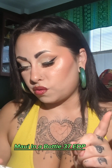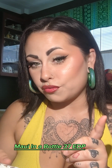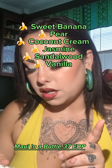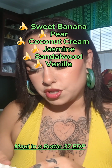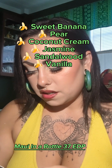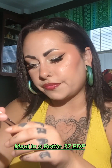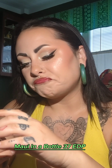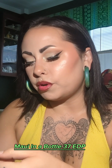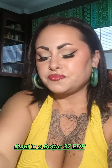So let's go with Maui in a bottle, because that's the other one that I was super duper excited for, because I am eager to smell the banana note. So this one is Sweet Banana Maui in a bottle, 37. The notes are sweet banana, pear, coconut cream, jasmine, sandalwood, and vanilla. And that was one of the green or the blue ones, I can't remember. Where do I want to put this? Let's put her up here. Okay, let's give it a minute to kind of settle.